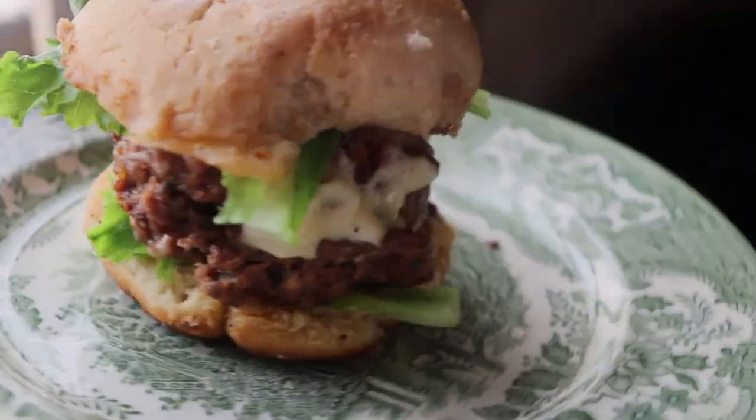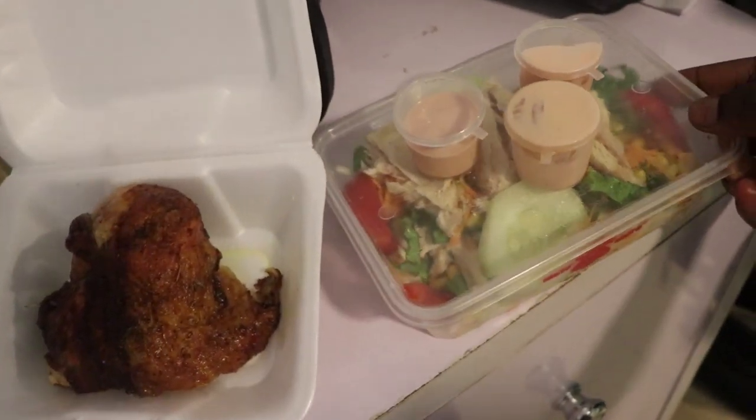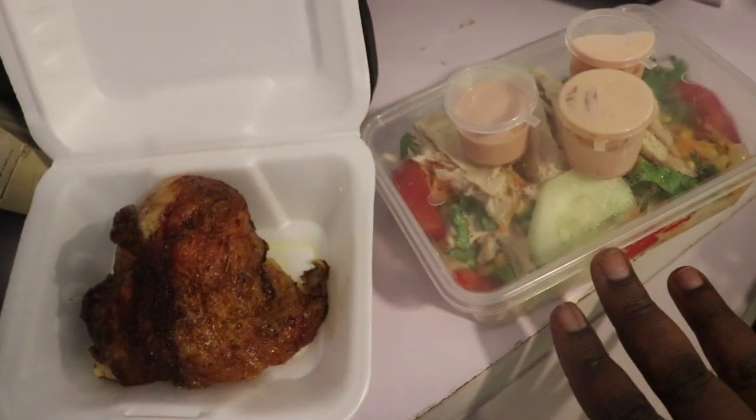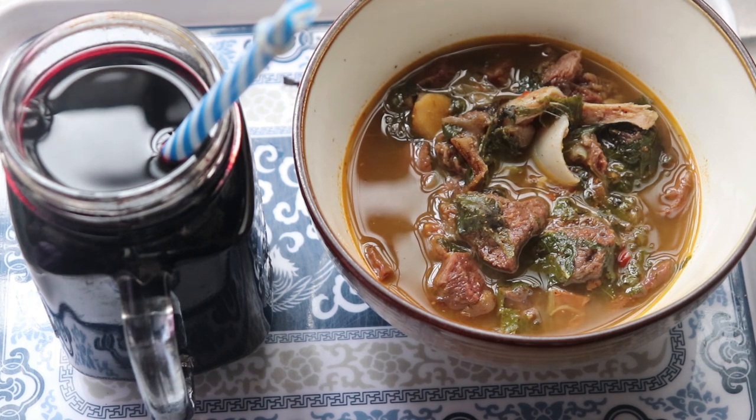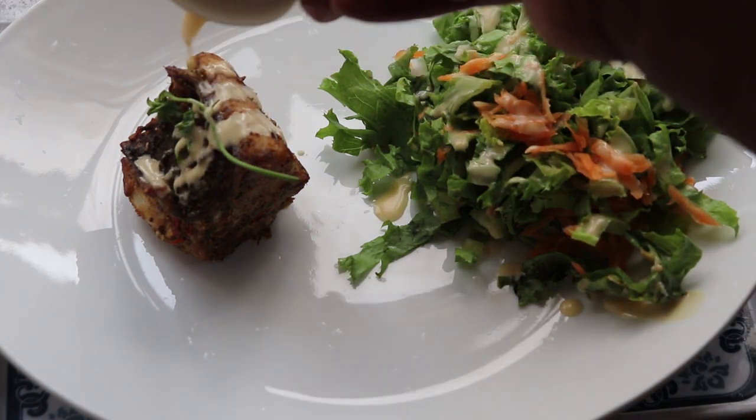I am Temmybanjo and I have put together meals I had during the first week of my keto journey, as I announced in my previous video where I told you guys I'm going to be on a keto diet for 30 days and I'm going to be documenting every single thing I eat, every single thing that goes into my mouth. So I have put together everything in this video.